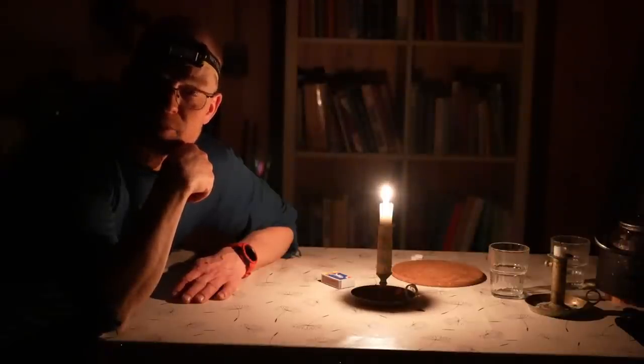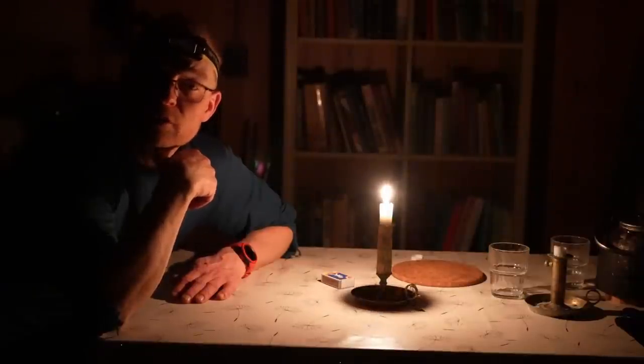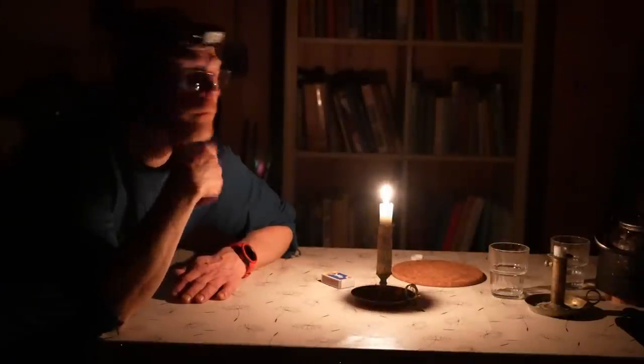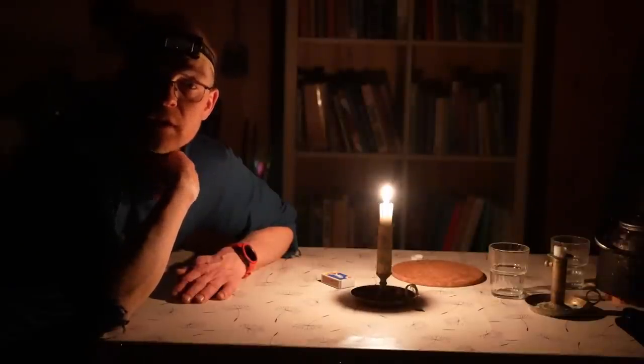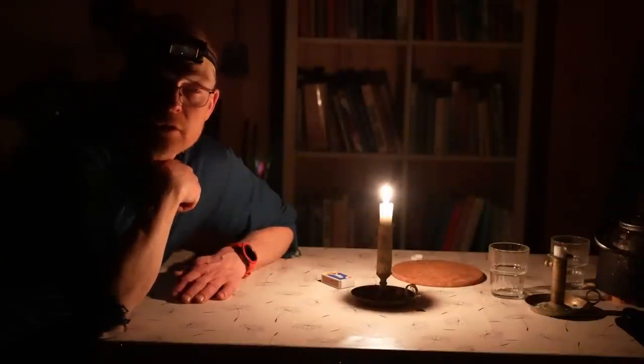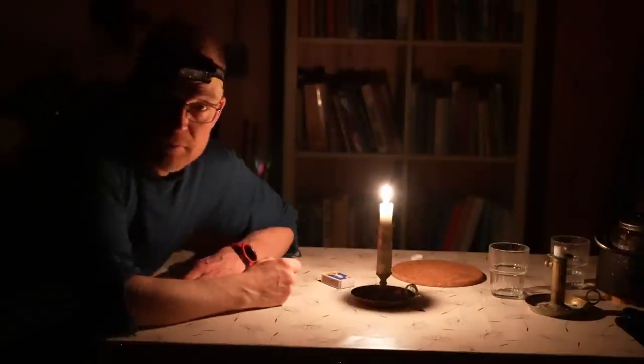So I expect maybe 20-30 centimeters of fresh snow on the trail tomorrow. And we have 40 kilometers plus to the next cabin, Akse. But now, time for bed after a nice day.